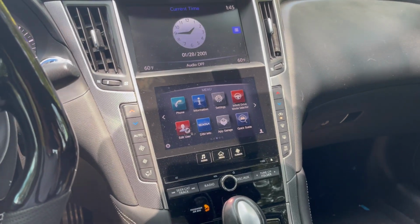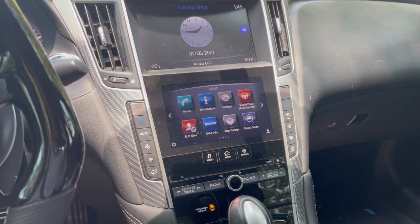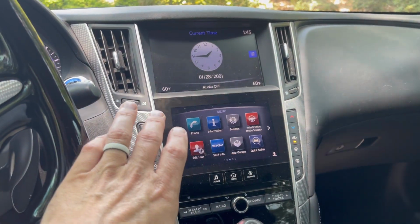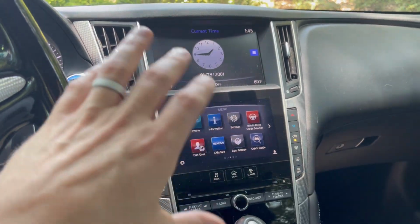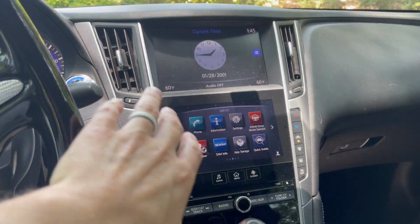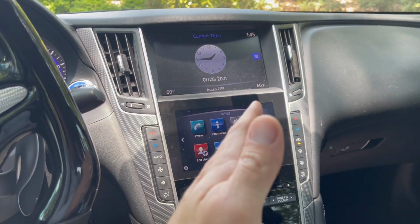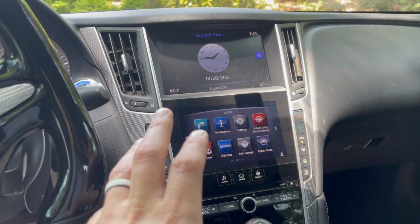One thing that people do consider a con is the infotainment system. They say it's a little bit outdated, potentially a little glitchy or laggy, particularly in the 2014, where they had some delay issues with the apps loading. So that would be one recommendation we can talk about in a minute. If you're going to look at a VQ37 Q50, I would steer you more toward the 15, where some of those bugs were worked out.